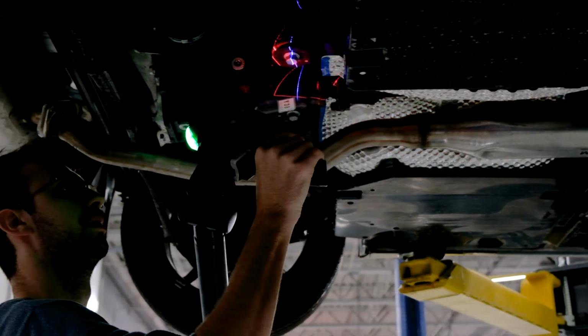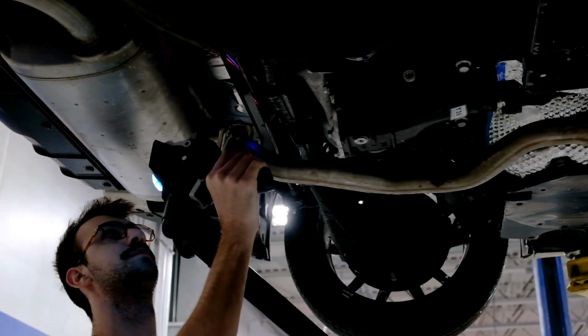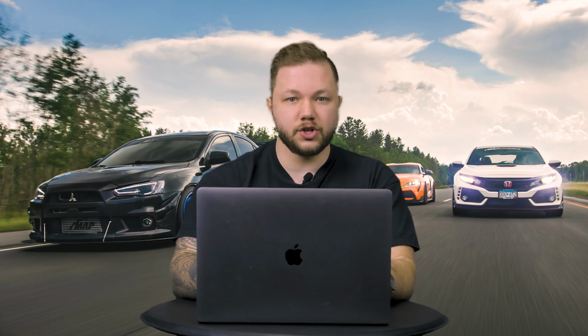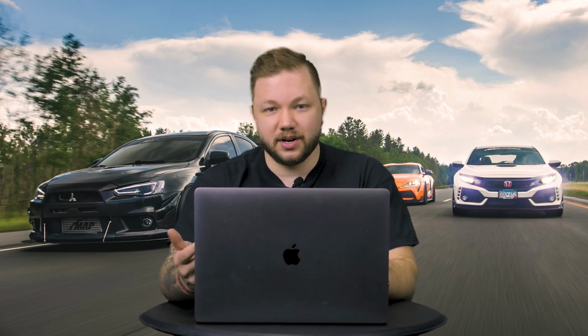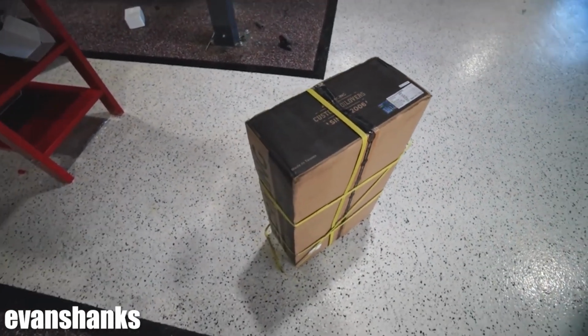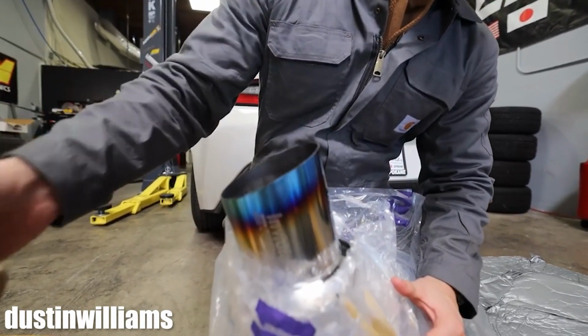There's a few things such as mounting points, hanger brackets, things of that nature that we know, when we looked at designing our own product, which we have a prototype of now, we decided we wanted to actually change it from the design of our first gen BRZ catback. We've also heard similar feedback from brands who are designing things like suspension. As we all know, we've sent out a set of BC coilovers over to evanshanks. We've also helped dustinwilliams with some parts for his GR86.